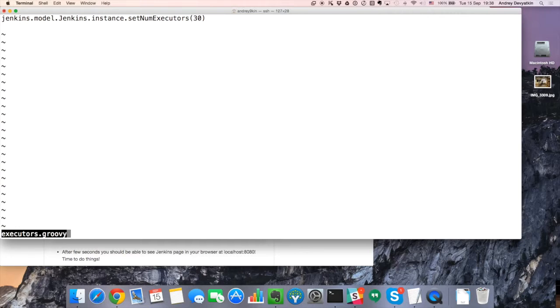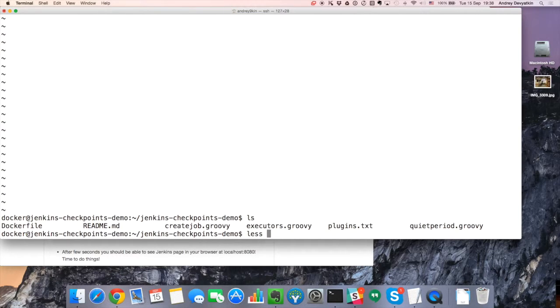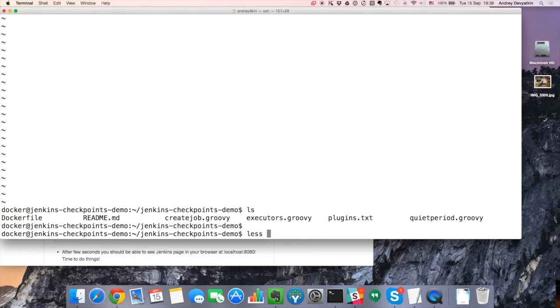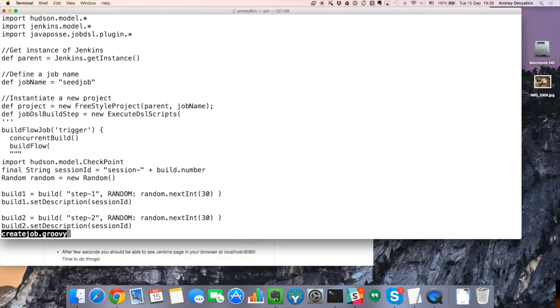Anyhow, that allows me to set number of executors on master to 30 on a startup. Just one liner. And another one, which is not a one liner. Oh no, I have a quiet period, which just sets the quiet period for the jobs to zero, so we don't need to wait for a very long time. And this one, a bit bigger.